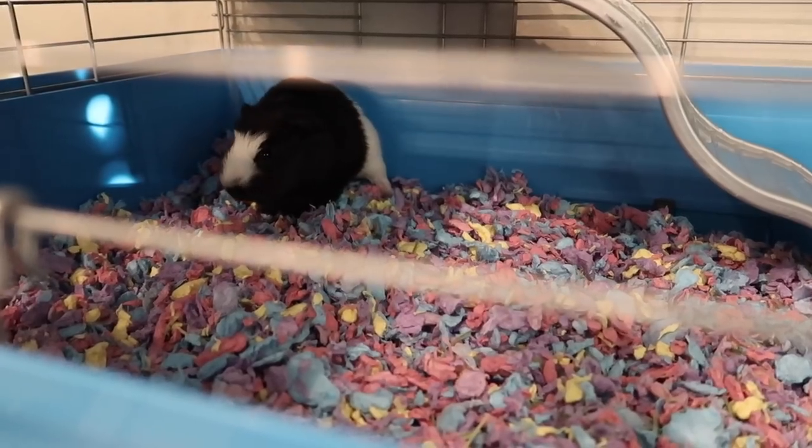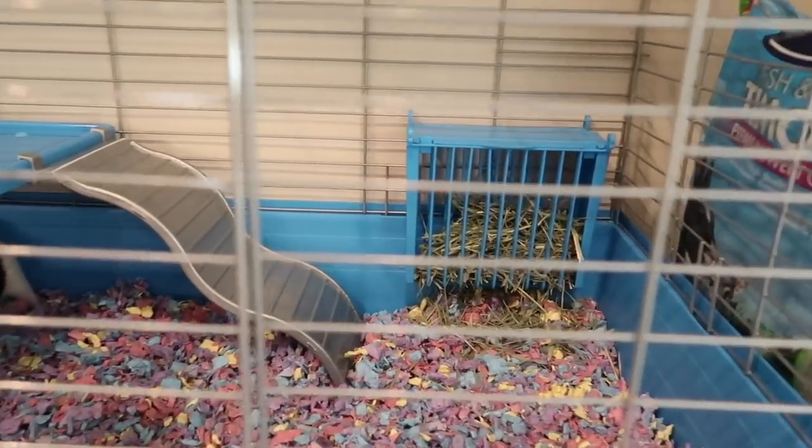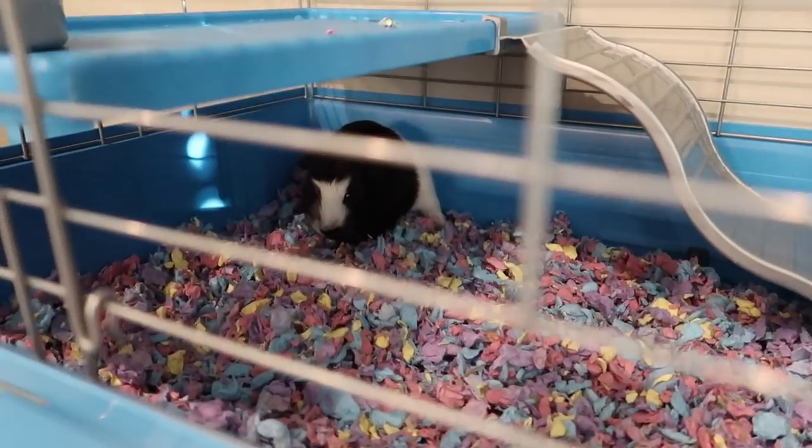Hi. Maybe I should scoot the little gray thing over because I didn't even realize. See the gray thing right here? It's so close to that. How's he gonna get up there? We'll see if he can get his food. He's so cute.